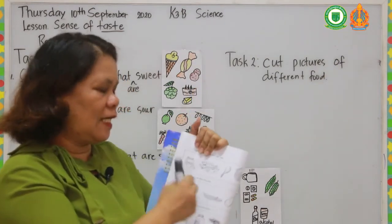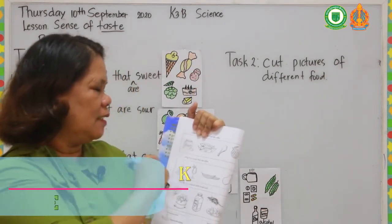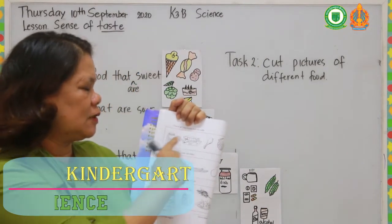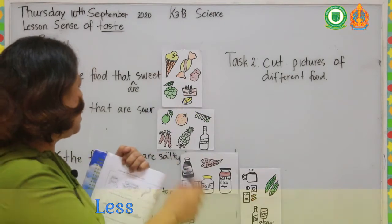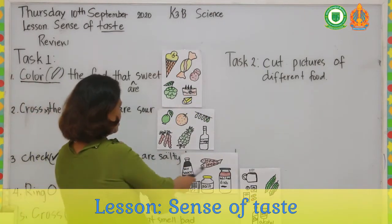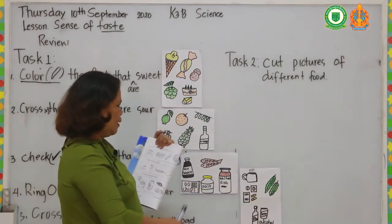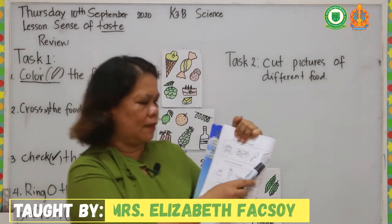Salty means there are a lot of salt, salty. Okay, you're going to check, okay? Check the foods that are salty. What are the salty foods? These are the salty foods: dried fish, soy sauce, salt. Okay? Alright, so going to check.